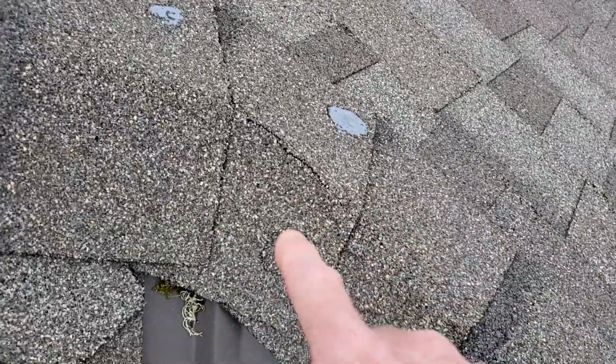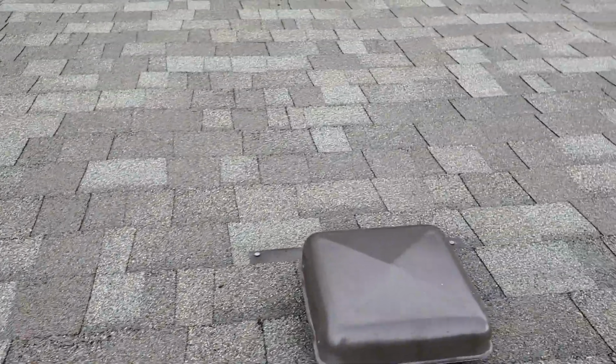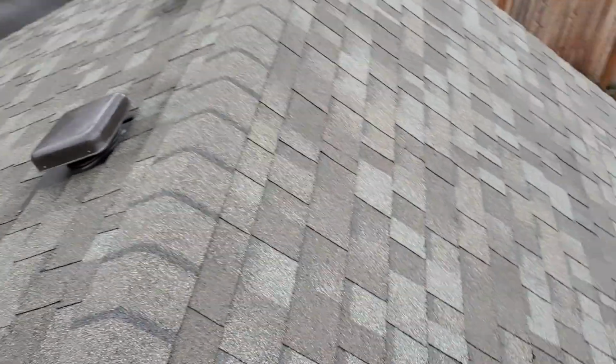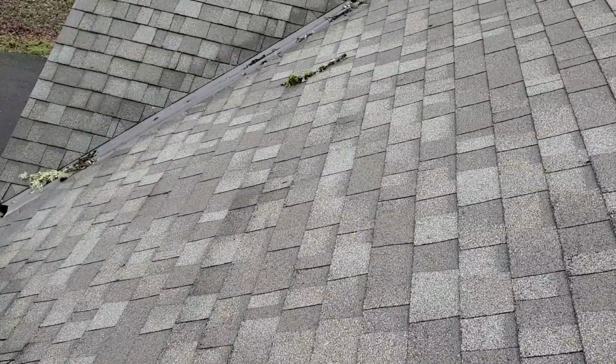We're seeing exposed fasteners at a number of locations. You can see that rusted nail head there, which is characteristic of what we see around this roof line. We recommend applying some roof mastic on all of the exposed nail heads.